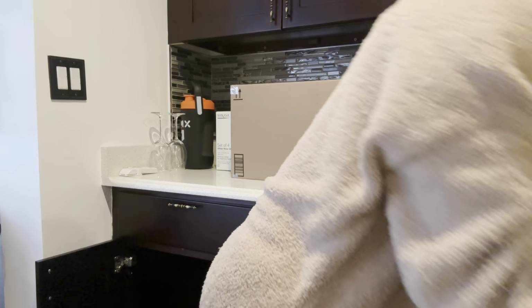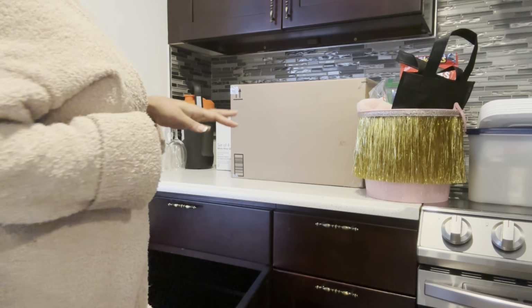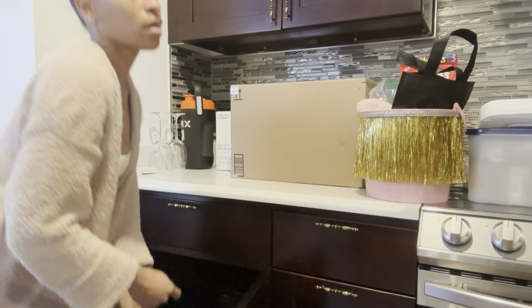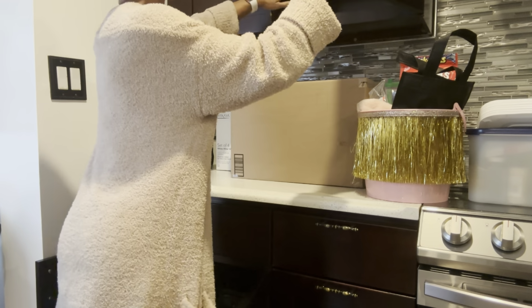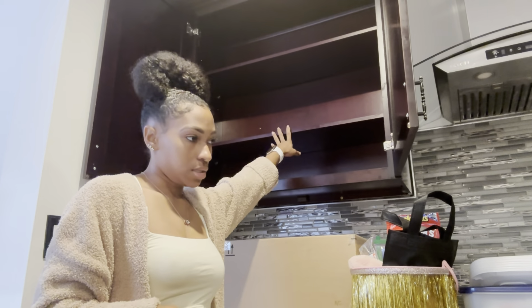Alright. So, this side is already cleaned out. So I want my big appliances over here. Like all my stuff that I don't really use, I'm gonna put it over here. So like this grill that I have, I'm gonna put this over here. My pot roast thing, I'm gonna put over here. That can go up here. Because I'm short, I don't want to always have to call Onyx for stuff. So the stuff I don't use like that, I'm gonna put it up here. Then the stuff that I do use, I'm gonna put it down here.